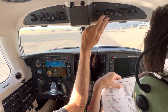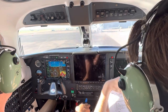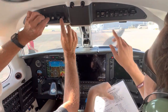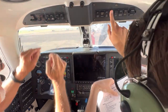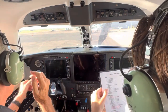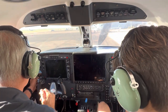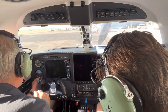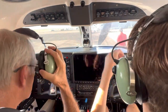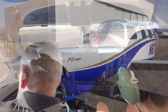Avionics master's off, air conditioner is off, throttle idle. The TIT's down, mixture idle cutoff. And then magnetos and alternators off. Exterior lights and panel lights are off. Battery master. Standby attitude indicator. And then shutdown at 14:22. All right, shutdown checklist complete.